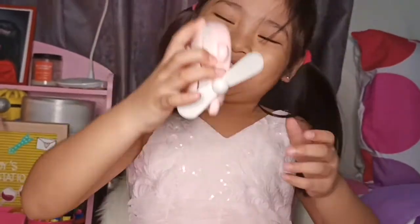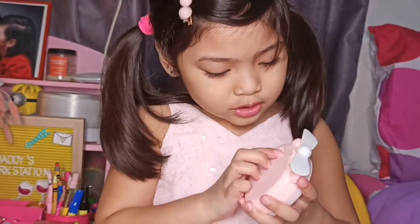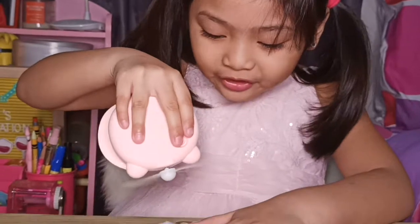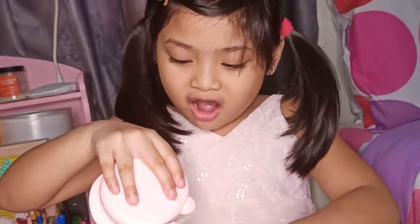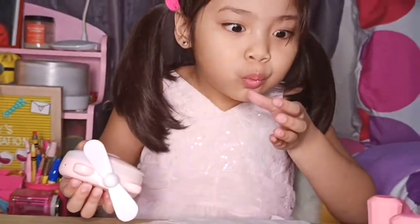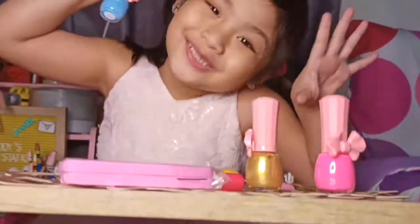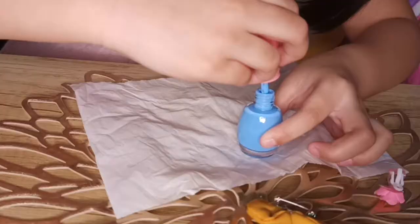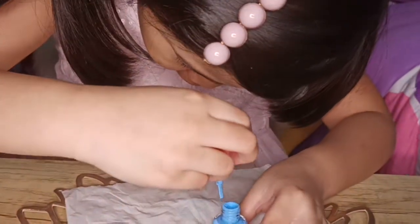Okay, if we're done with the yellow, I'm gonna be... Okay, there we are. You can see that anyway. We're gonna be doing this. Okay, so I'm already doing the daddy finger, and I'm already drying it because it's supposed to be dry. Wait. Okay, so my daddy finger is done. See? So the next I'm gonna do is blue. It's still dripping. Okay, that's enough.